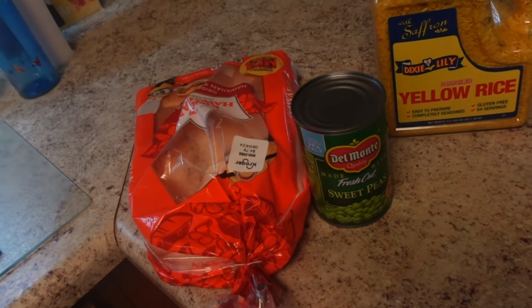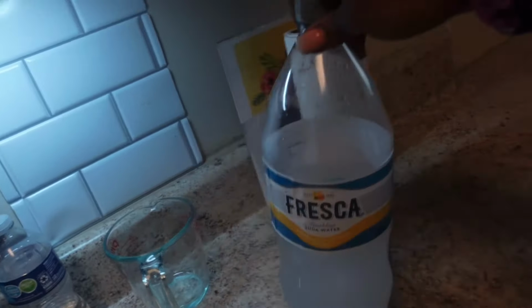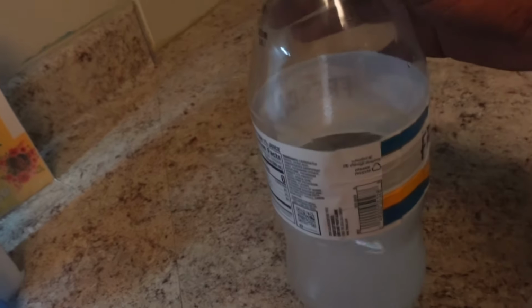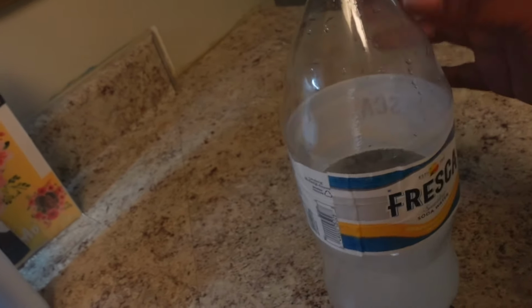Okay, y'all, so for dinner we having some chicken wings. I got them in the oven, yellow rice, peas, and Hawaiian rolls. And I don't know who suggested that I try the sparkling water, but I found this one and it is really good. But this one still got, what do it got in it? It has aspartame. That's like the fake sugar. So I'm still looking for a good drink other than soda. But this one is really, really good though. I like this one.